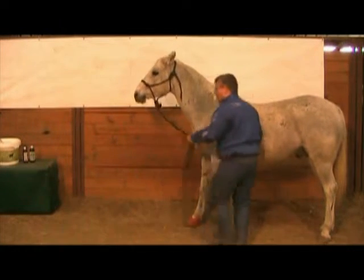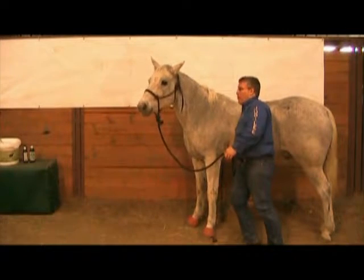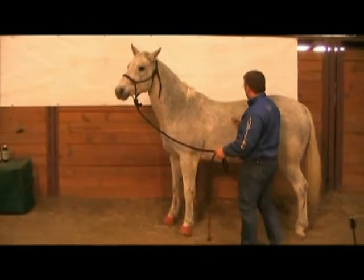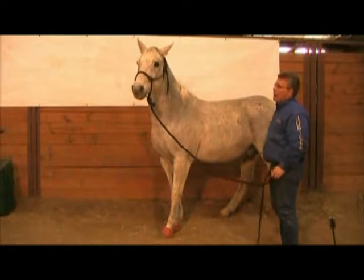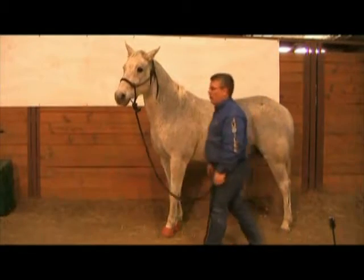We come in here and we give him a little bit in the girth area. He shows us he's shy. He's very jumpy no matter where we touch him. If we ask him to do a butt tuck, he immediately moves away. He's very leery of us the whole way through.